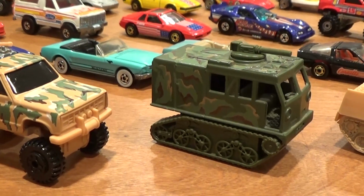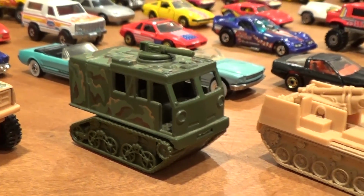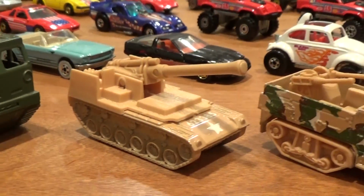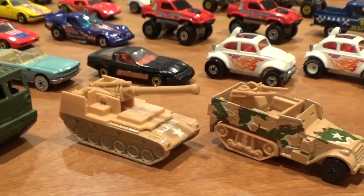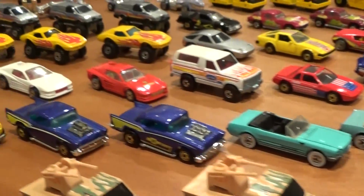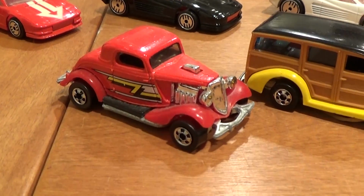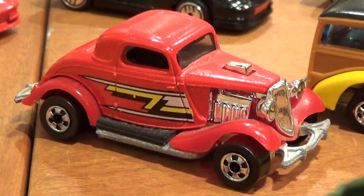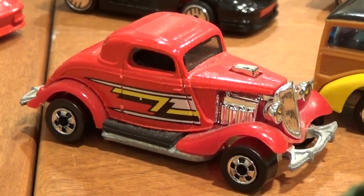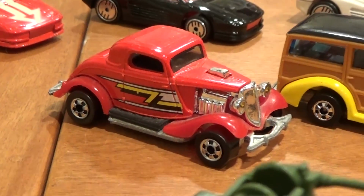These assault crawlers are a dime a dozen. They were produced in mass quantities, as is true for these two vehicles as well. So let's move on over to the main line. One of the more expensive cars in the main line is this three-window '34 with the ZZ siding tampo on it. For some reason, that car can command anywhere between $20 and $30 in absolute mint condition.